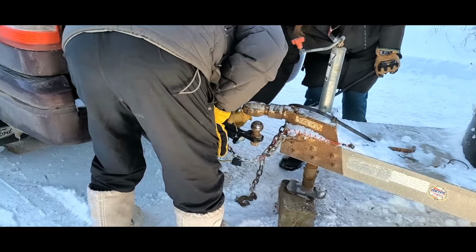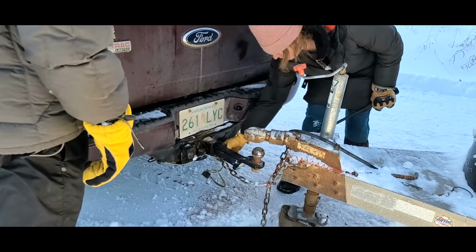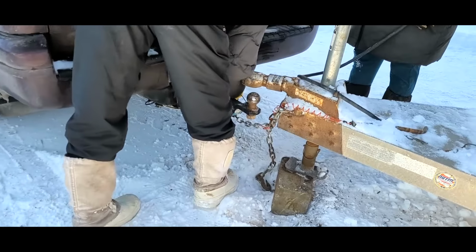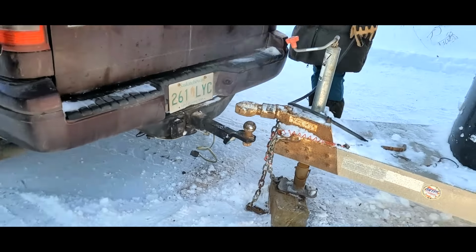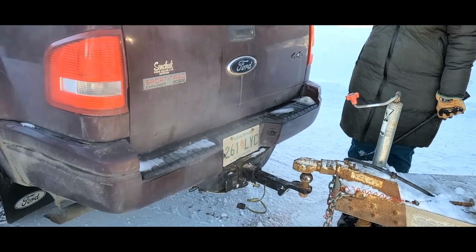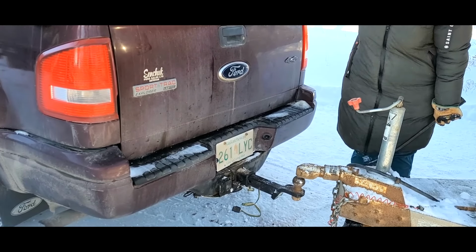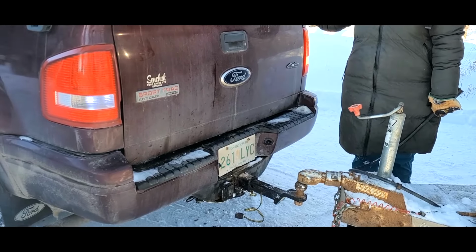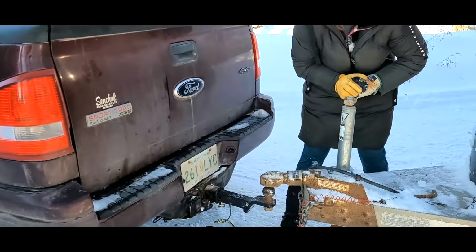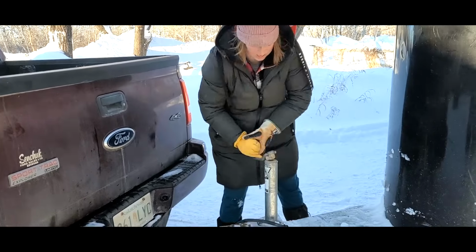Too far, too fast. Inches. Forward. Stop. Back up half an inch. Back half an inch. Roll back. Yeah. Whoa. Perfect. Is that going up or down? This is the way. Actually, it's going down. It's going.